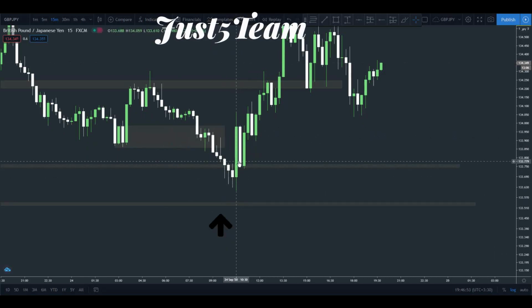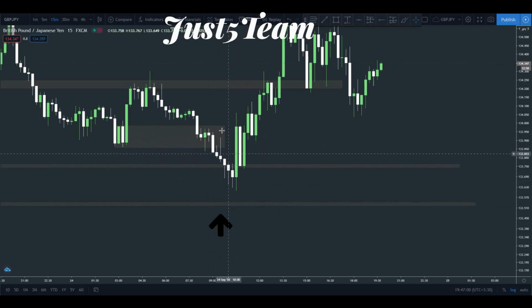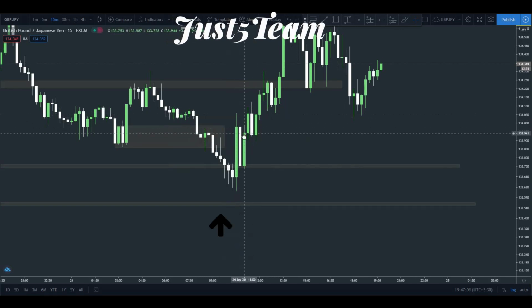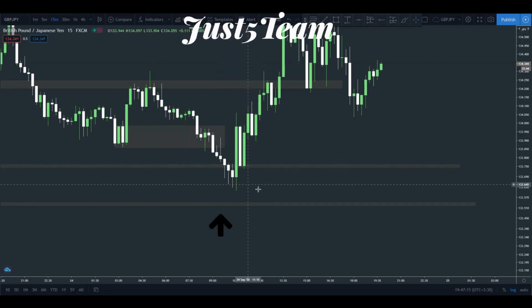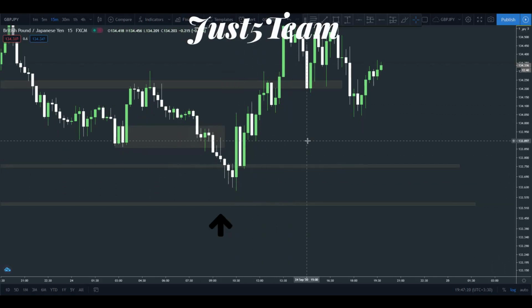Okay, for a risky trade, yes, we could take it when price came back into this zone with this momentum. But for now, we just want to have a safe trade. We should wait to see how this candle closes. This candle closed with a top wick, about the same size as this bottom wick. So it's a sign for me to wait for more confirmation.